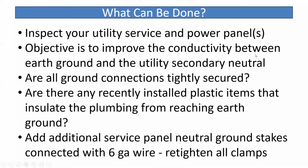So anyway, what can be done about this NEV? Well, you can start by inspecting your utility service and power panels. And the objective, of course, is to see if we can improve the conductivity between earth ground and the utility secondary. So is everything tight in your box? And I'm going to talk about that in a little bit because I had an experience with things coming loose. And so I'll have a couple of words to say about that in a minute.